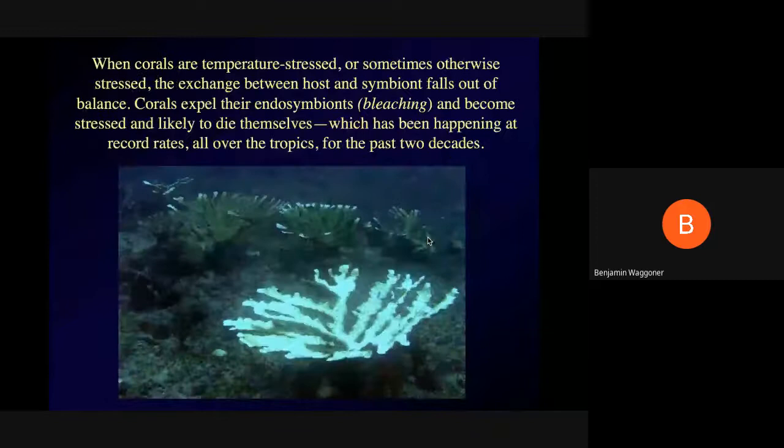When corals are stressed for temperature or otherwise, something goes awry with the balance between the host and symbiont, and the corals start expelling their endosymbionts. In the foreground, you can see some deerhorn coral. The white part is the coral that's expelled its endosymbionts, and it looks white. At the tips of the coral colonies in the background, you can see this just beginning to happen. Corals that expel their endosymbionts are not dead, and they may be able to recover, but they're under heavy stress, and they're at risk of dying.